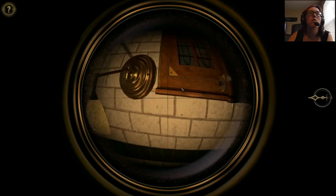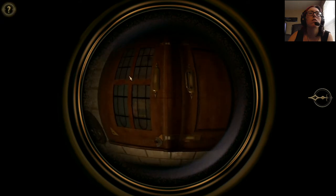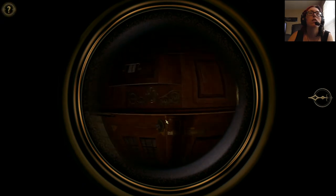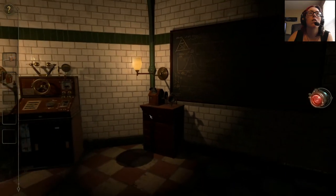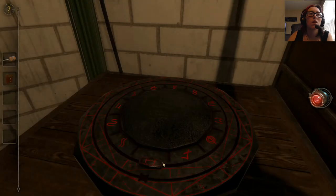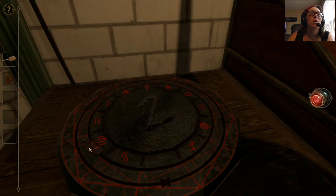Oh. This looks like stuff upside down. I don't know why, but it does. There's information here I'm missing. I know that there is. I just don't know what I'm looking for yet. Alright, what are you? Oh. Give me numbers.